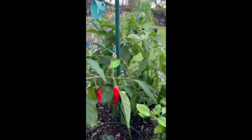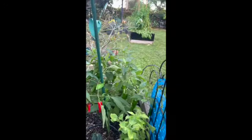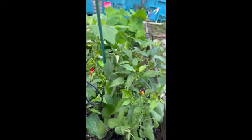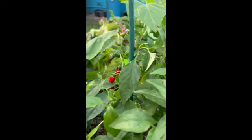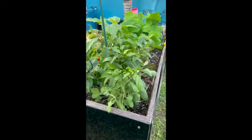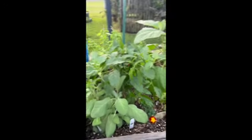That pepper plant, those peppers are ancho peppers, which should be at least 5 times the size of the ones that are on the plant. It did produce a lot of peppers, but they were very, very small as compared to what they should be. The herb sage is doing okay, but not like normal.